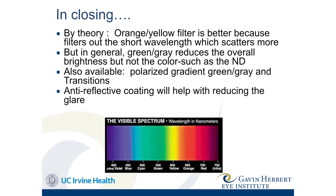But clinically, I found the green-gray does better for patients. Like I said, going back to the neutral density, it overall decreases the intensity of all wavelengths, and most patients do better with that in terms of glare control.